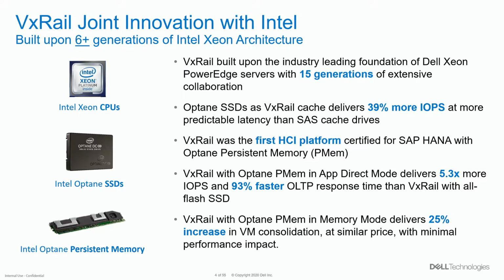Sure. And did you know, by the way, that VxRail was the first hyperconverged platform to be certified for SAP HANA? Right? And we did that with Intel Optane persistent memory, because that's the use case that most of our customers have been asking for. Come on, Rick. I was one of those customers asking for that. So yes, I do know that.